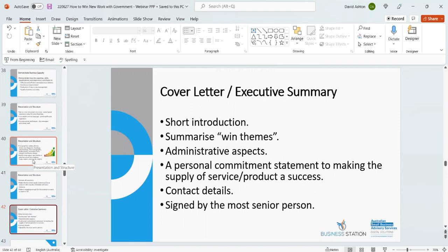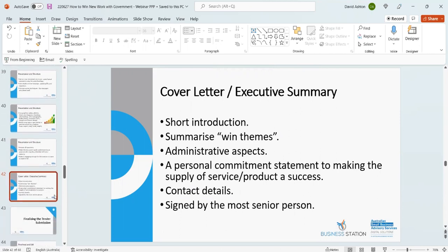Another useful tool is to have a cover letter or an executive summary, just a short introduction to yourself as the business owner and the business. Summarise your win themes. So our capacity to deliver this contract is demonstrated by history of completing similar work, key personnel experience and skills, business continuity, risk management, other policies and procedures that you may have. Include a personal commitment to the supply of service or product and success. Include your contact details and have it signed by the most senior person.